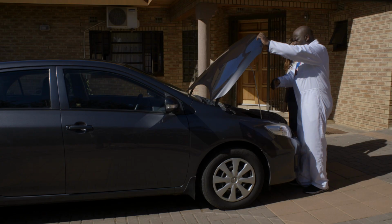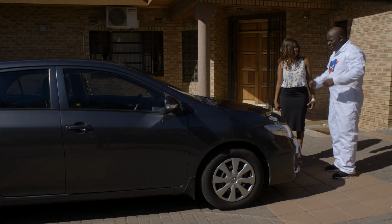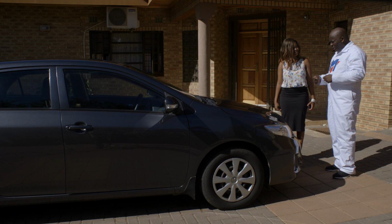So remember to close the bonnet. Make sure it's tightly closed so that it doesn't open when you're driving. Okay. So these are the basics that you need to always make sure that you check before you drive.